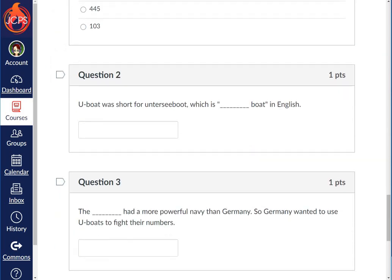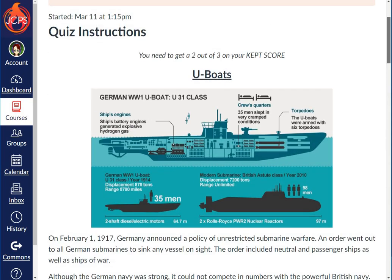U-boat was short for, and I'm going to say it the German way, Unterseeboot. I'm sure the American version is like Unter Sea boot. Which is blank boat in English.